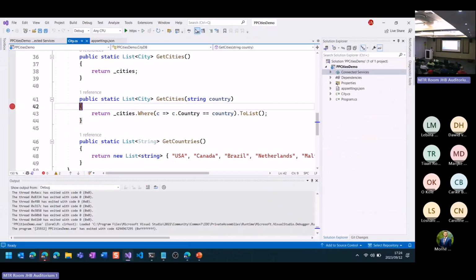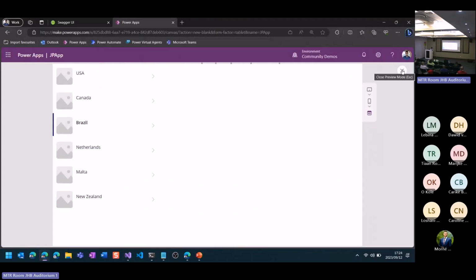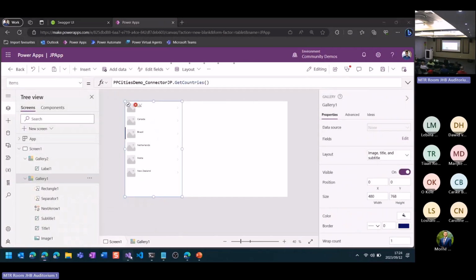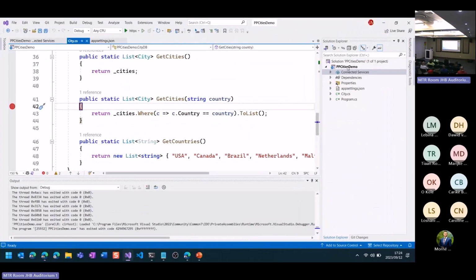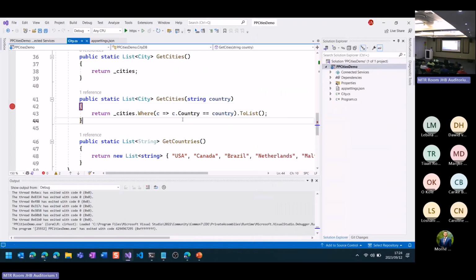Now, if I stop this, the connection to that connector is no longer live, because I haven't published it yet. That's when I would go back to Visual Studio and add a connected service for API management or any other way you would publish your API in a traditional sense. So these are some of the pro dev tools that we are working on, so that it's easier for them to work with the Power Platform.